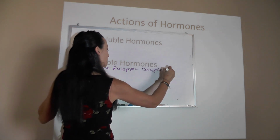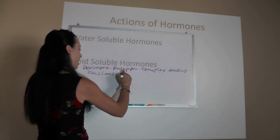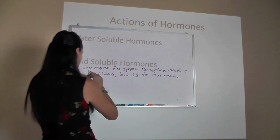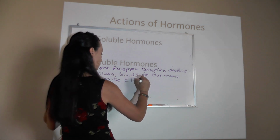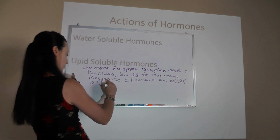So for our lipid-soluble hormones, we could say that the hormone receptor complex enters the nucleus through the nuclear envelope, binds to the hormone response element on DNA, and alters gene transcription.